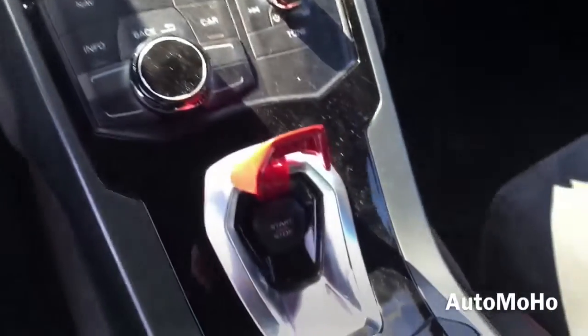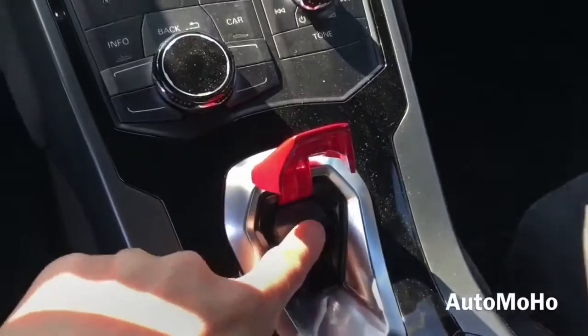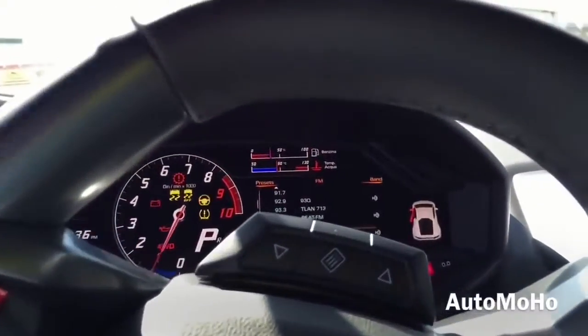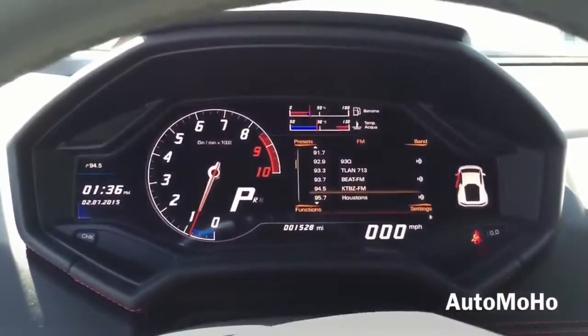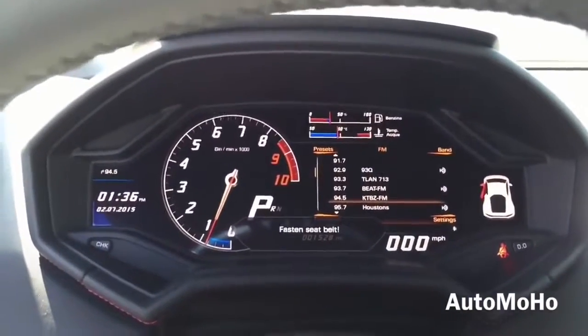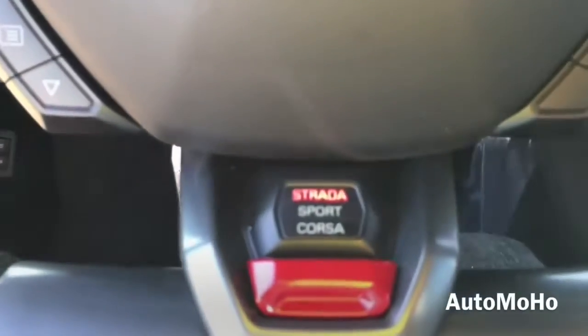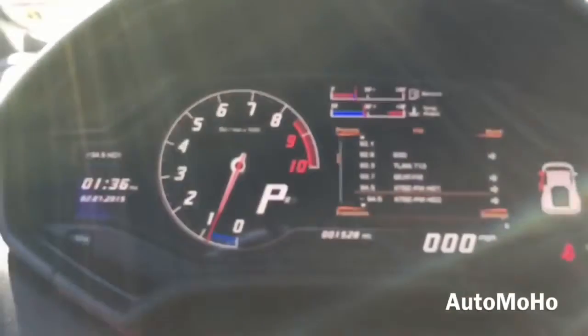Okay, so with your foot on the brake, push the start button located on the center console to start. Now first we're going to listen to it in Strada mode, then Sport, then Corsa mode.